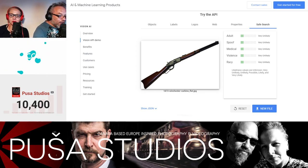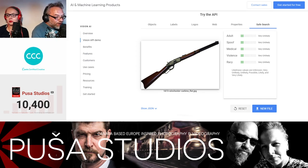This is interesting. I don't want to put an assault rifle up, guys. I'm sorry. I'll try it on my own, but I do not want to put it up here. I don't want to test it too much. They've already limited monetization just for us talking about the damn thing.